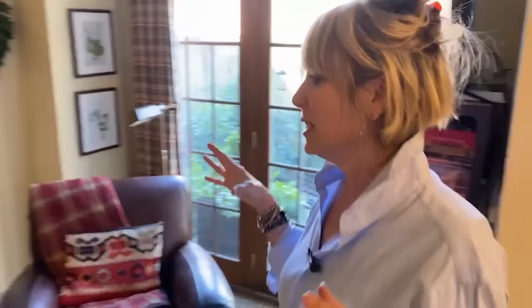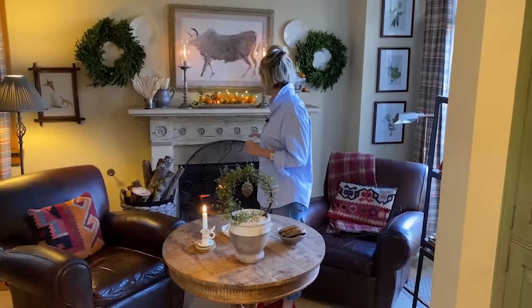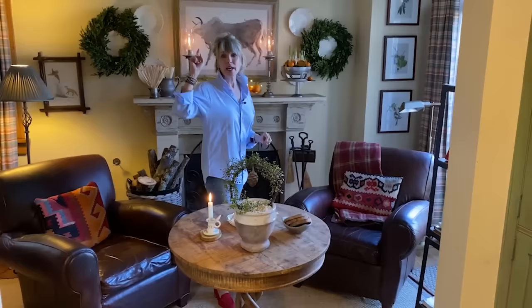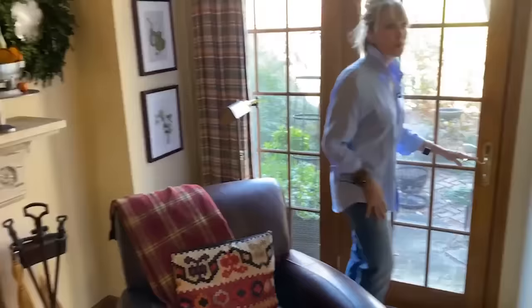Okay, so this is where we spend, I would say, 75% of our time, especially in the winter, and I think that's pretty obvious why. We love this wood-burning fireplace. It does have a gas jet, and I showed you that our firewood is just right outside the door, but I want to show you something else. So if you look out here, you can see what a wonderful view my husband has.